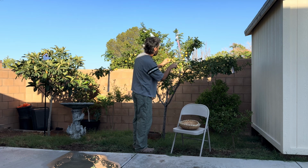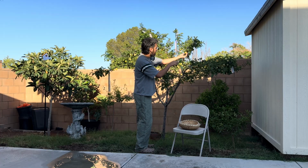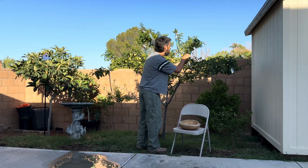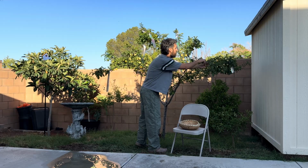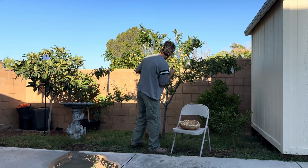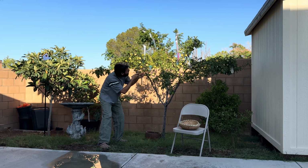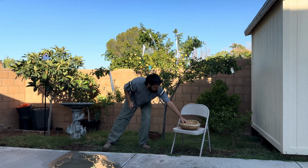The fruit is a little on the small side. It could be because I didn't remove enough when I was doing my thinning, but maybe that's just the way it should be. Kind of going through here and trying to find the ones that are the most yellow. They almost feel like big yellow cherries.